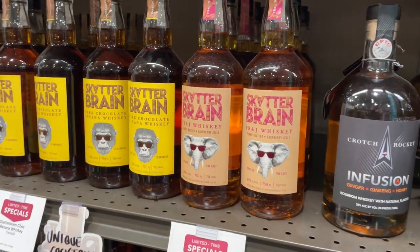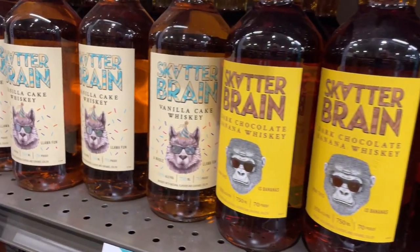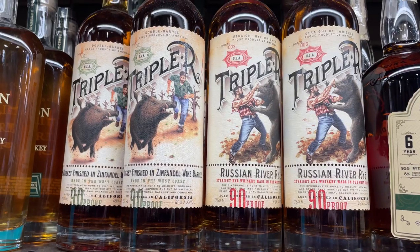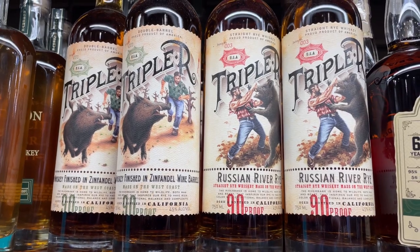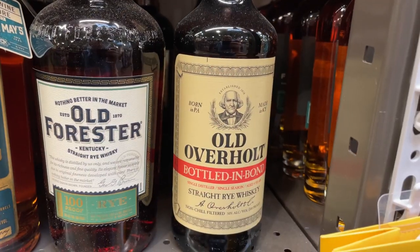And sometimes it's the pictures that catch your eye. Look at this, elephants, gorillas. Don't know what that is. I think it was a llama. Here's a couple of tough guys chasing down a wild boar, fighting a wild boar. And there's old Overholt. I haven't seen him in years.